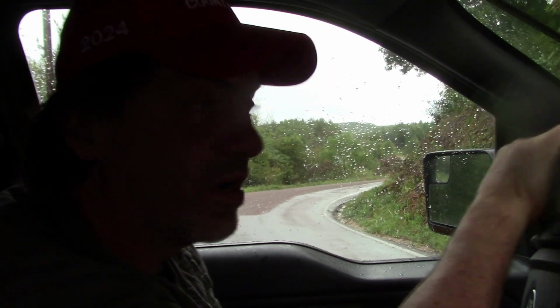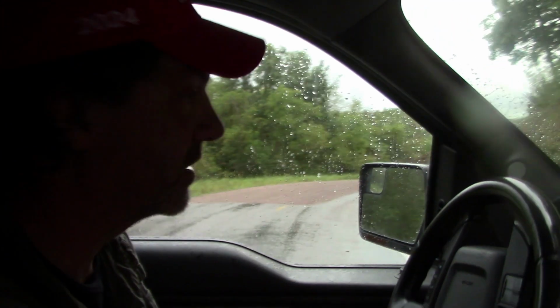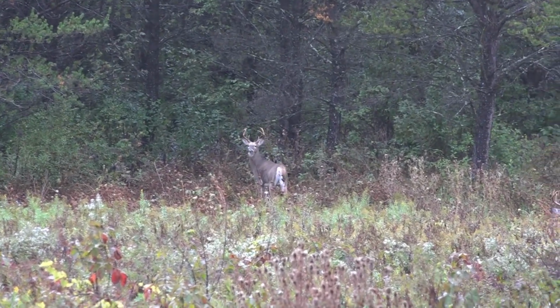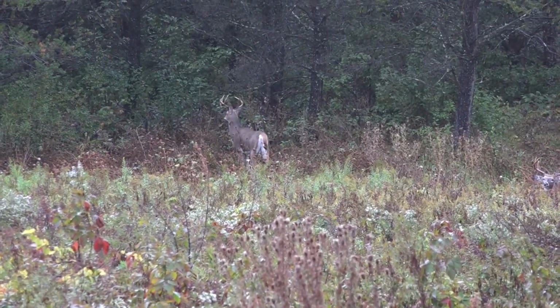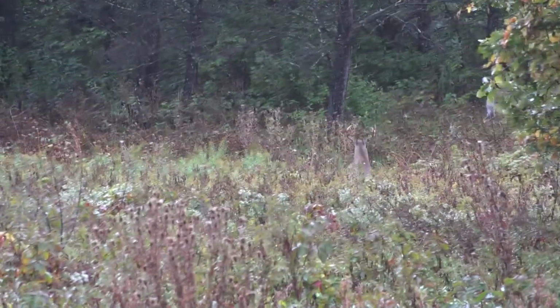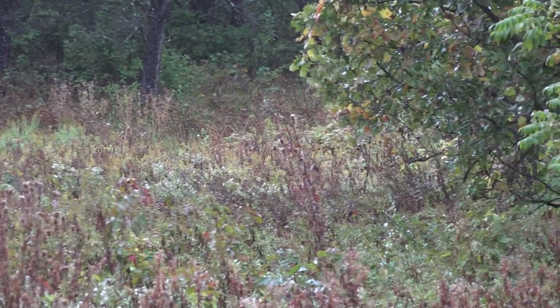Alright, we saw a buck over here. I don't know how big it was, but I got a glimpse of it when we were driving by, and I just kept driving because it was alert on us. Josh is going to try and get some film of it, and then we're going to mark the location. Nice 8-pointer. Oh, there's two of them, Dan. A bigger one. That one's a shooter too. That was a bigger one.